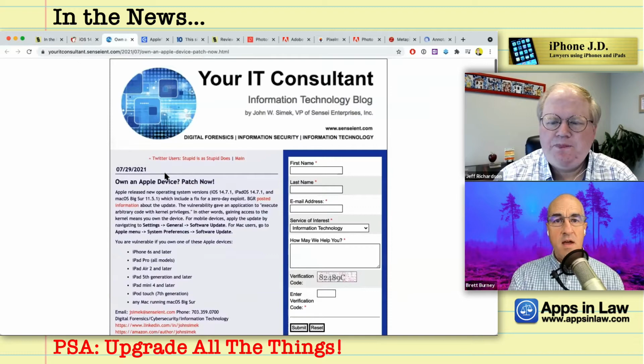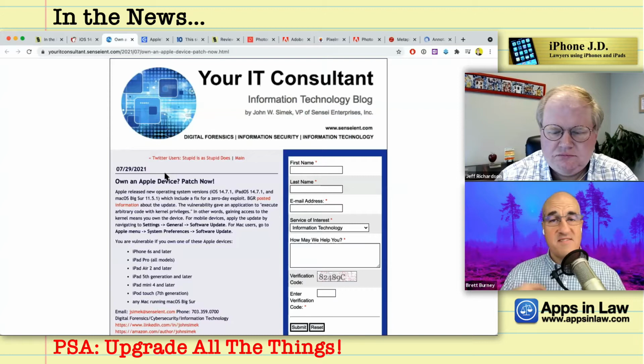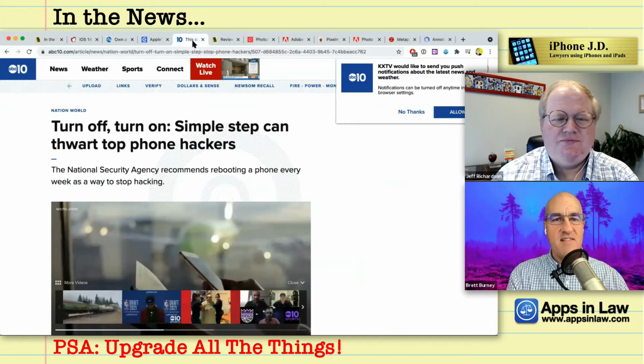Right. And you did a great job of linking. I know John Simic for many, many years. He's got a great blog on this, and basically he goes in and lists the Apple devices that are vulnerable. But to me, it just doesn't matter. If you've got an iPhone or an iPad or even an Apple Watch or even a Mac, really, just go ahead and install the small update. It's well worth it.